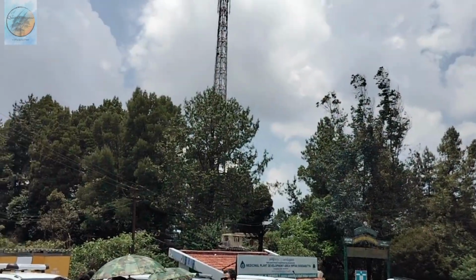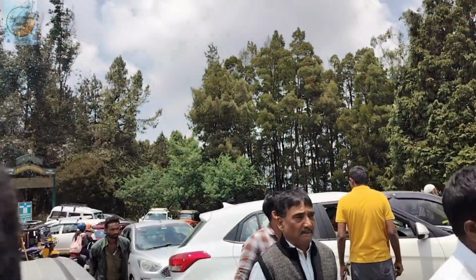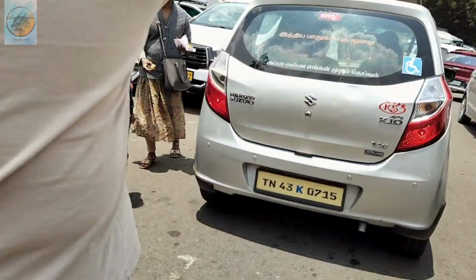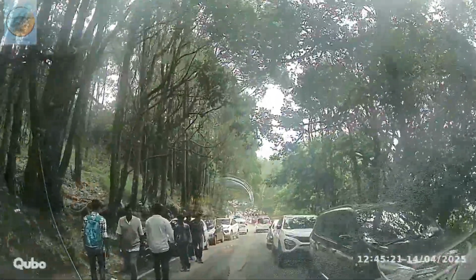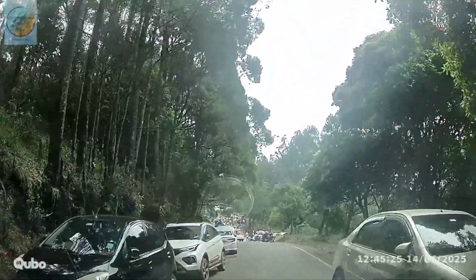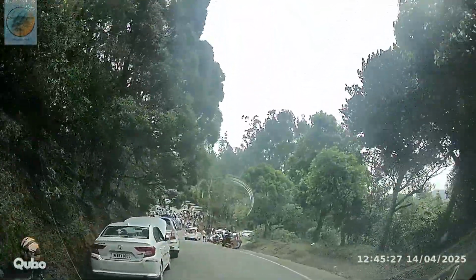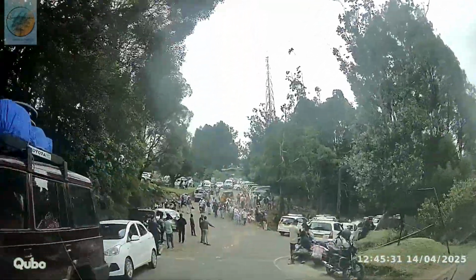In many hill stations I have seen these kind of situations managed much better. For example, even in Nandi Hill, this humble little place, you can't even call it a hill station, it's like 60 kilometers from Bangalore. I mean, they are managing this place much better than they are managing Dodabetta. So whatever, Dodabetta too lost its old charm.